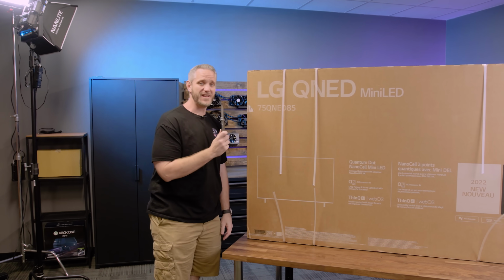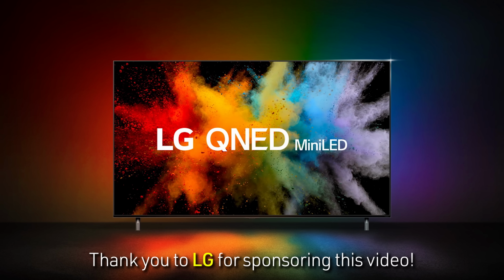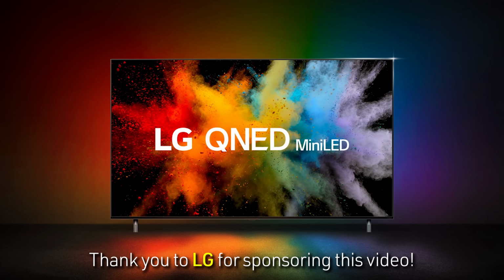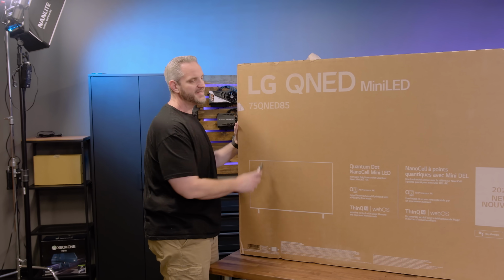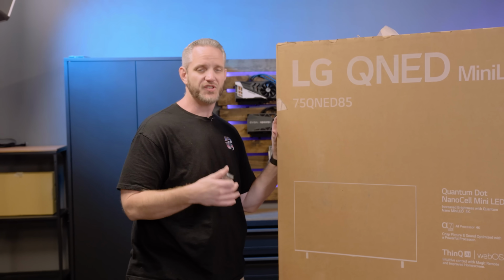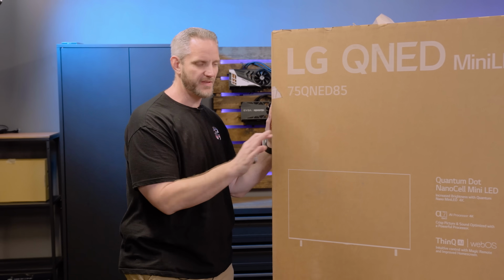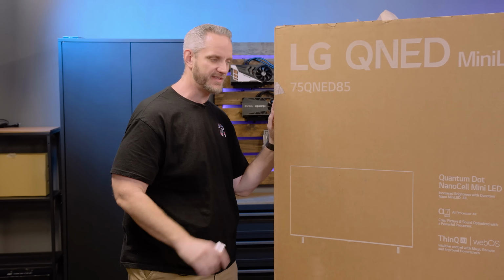75 QNED85. So I want to give a huge thank you to LG for sending us the 75 QNED85 mini LED TV to take a look at today. So this is a 4K TV, but what makes it kind of new and interesting and exciting, one, this is going to be going into my master bedroom. I'm getting rid of the TV that's in there. I absolutely hate that TV.